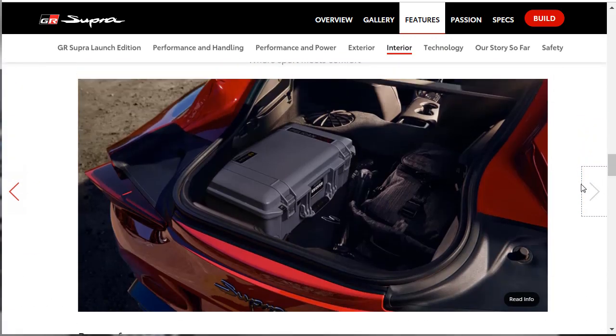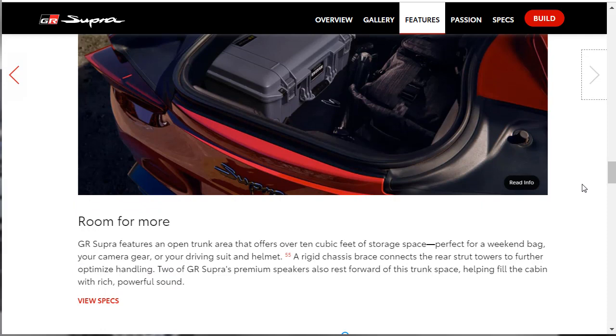Room for more. Here's your little luggage space back here. It's not a whole bunch, but yeah, you can get some stuff back there. You're not stuck in the mud. You can get some stuff back there.